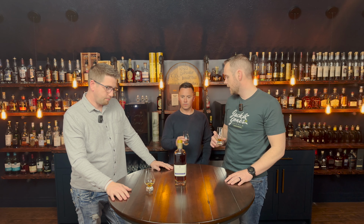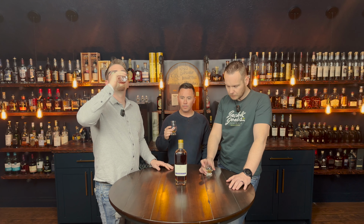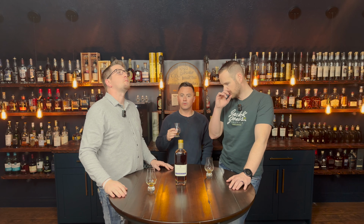So what are you guys getting on this? This is very good. I like this. It's very full. The proof comes through more on the palate than it did on the nose. A little bit more dry oak, almost leathery. The fruit's still there, and it coats your mouth through the mid and back palate really well. A toffee coming through a little bit. You can call it toffee, you can call it caramel, it's that brown sugar something.